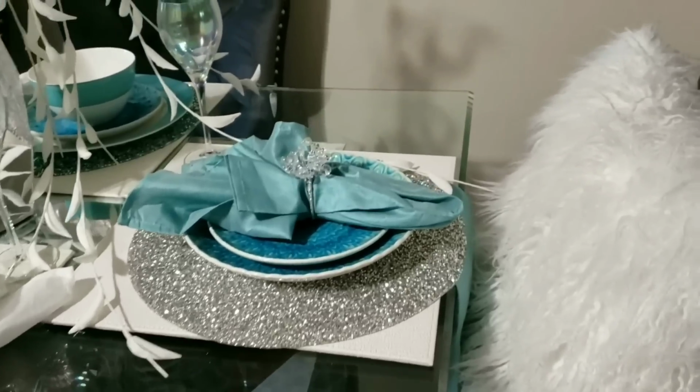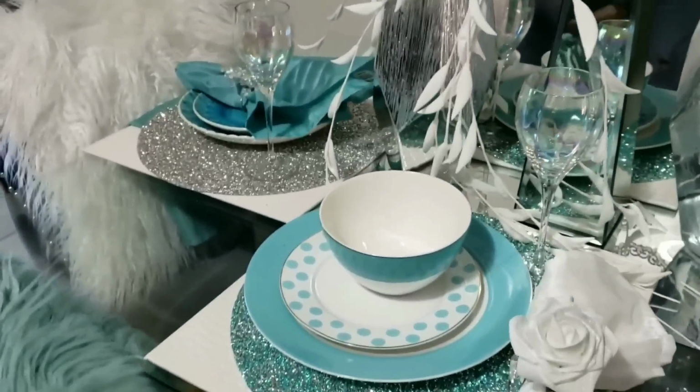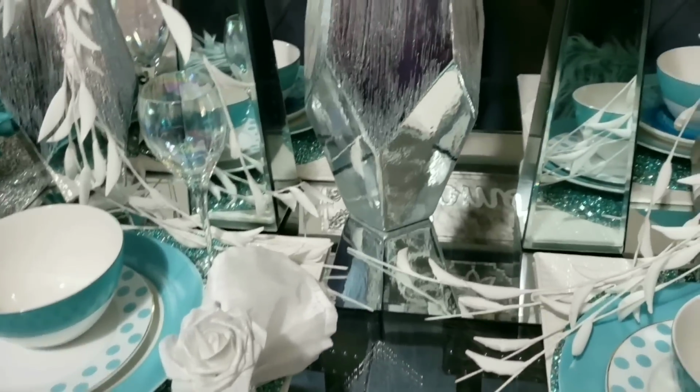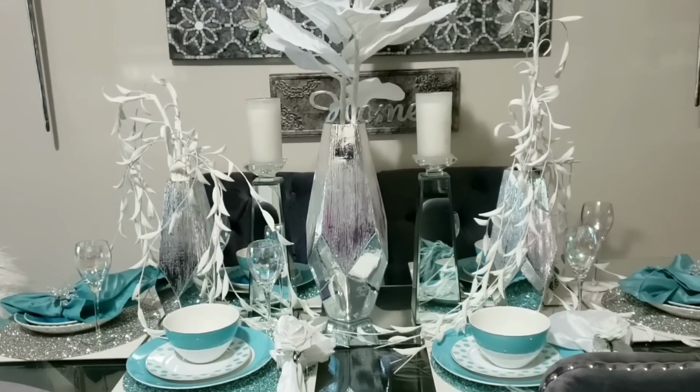The pillows here, the white pillows, came from Homegoods. And these other pillows here are super cute. These came from Amazon, you guys. So that pretty much sums up the table.